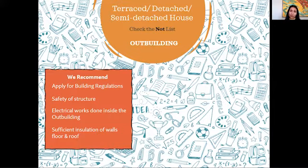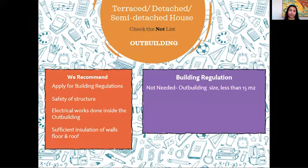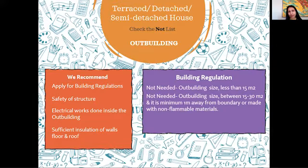So what I told you was my suggestion, and now let me tell you what is mandatory by law. So the mandatory requirements for building regulations. Building regulations will not normally apply if the floor area of your outbuilding is less than 15 square meters. And also bear in mind, there is no sleeping accommodation, which we have already discussed in detail. If the floor area of the outbuilding is between 15 and 30 square meters, you will again not normally need building regulations approval if the distance between your outbuilding and any boundary is at least 1 meter, or if you construct your outbuilding structure with non-combustible, non-flammable material. Now, this is something that your architect or the manufacturer of the outbuilding can confirm for you.